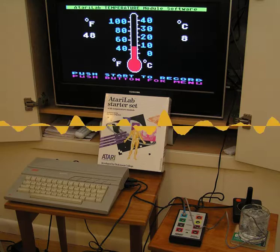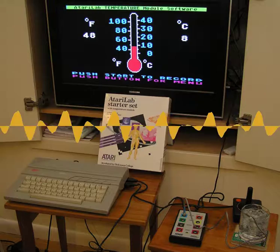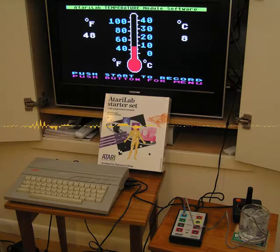Did Atari pay you or pay the college? Can you remember? No, the way it worked is that I got no pay from Atari. We basically had a contract to develop the materials for Atari so that Atari would own the product.